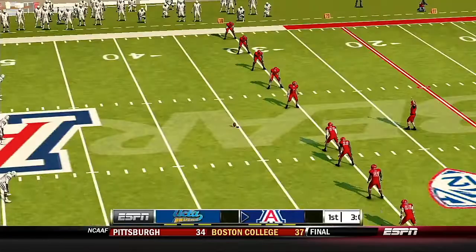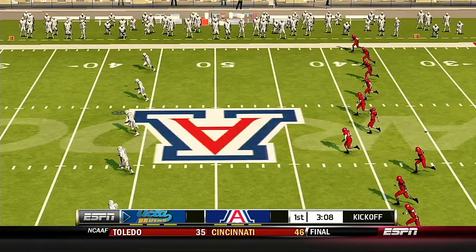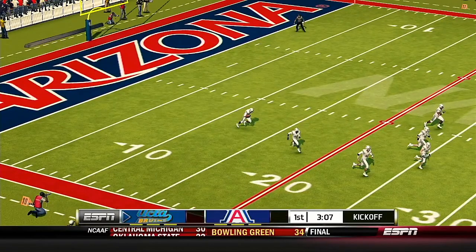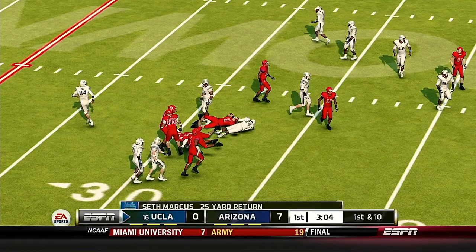Thanks, Reese. 7-0 game here. Arizona to kick. He makes it to the 32-yard line.